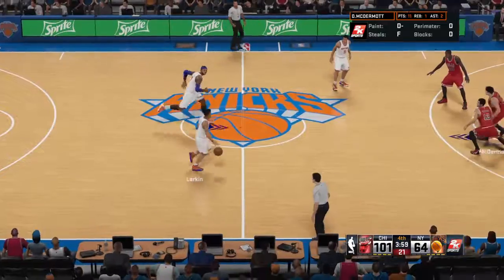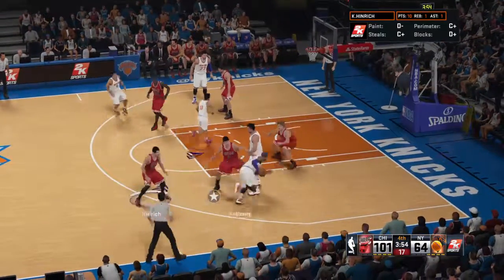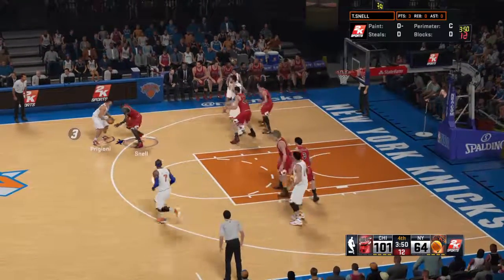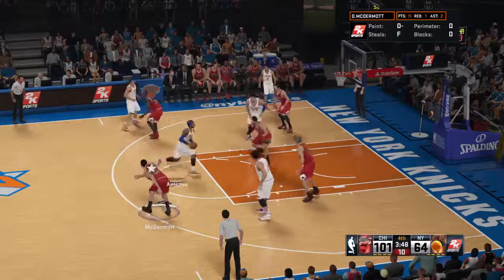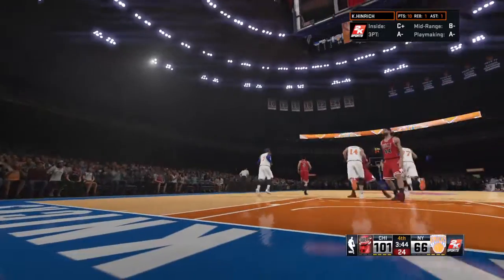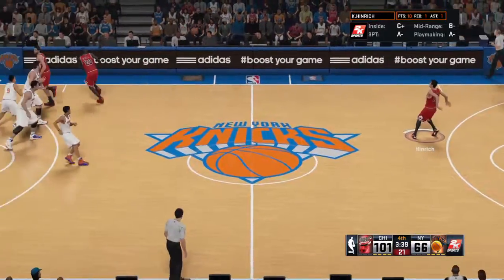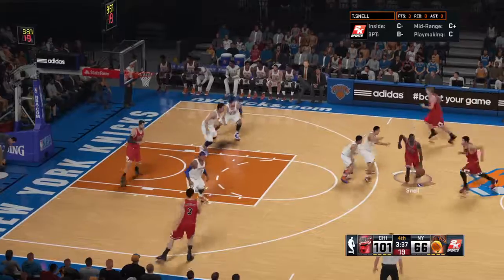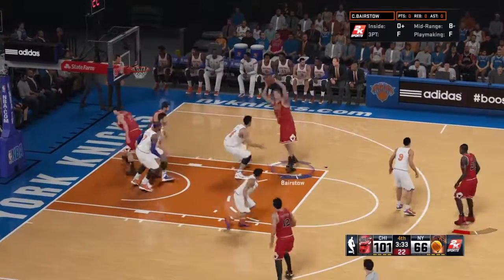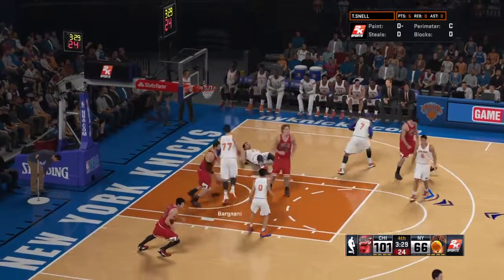For New York, they've gone 2 of 4 from the field since we started the final quarter of play. Smith sets the pick for Anthony. Prigioni passes to Carmelo. A strong finish under heavy pressure all over. Fourth quarter of play, and we're about 2.5 minutes through it right now. Here's Snell. Mirotic passes to Bairstow. Here's Snell. It's Chicago with another bucket.